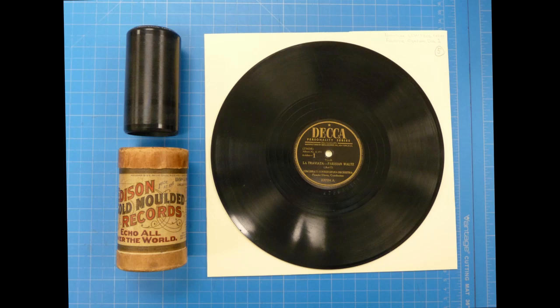Thought you might be interested in seeing the actual cylinder box from one of the Ishii cylinders from the University of California. That's in the Phoebe Hearst collection up there.